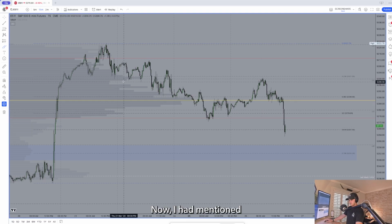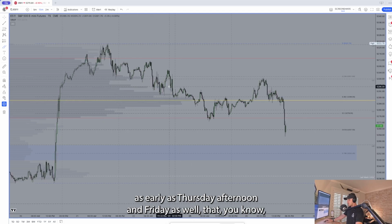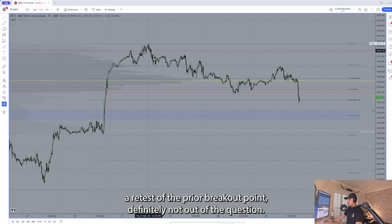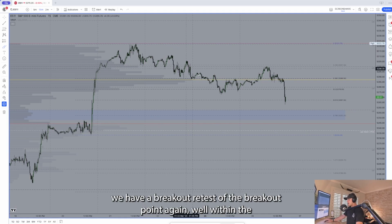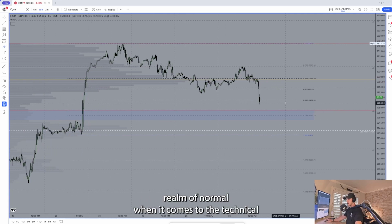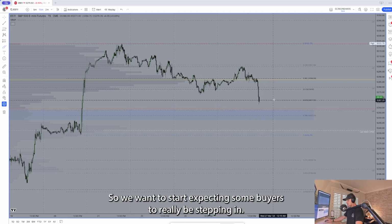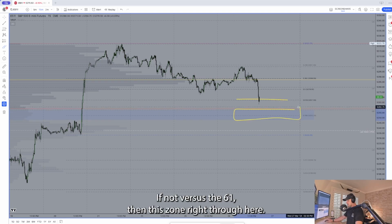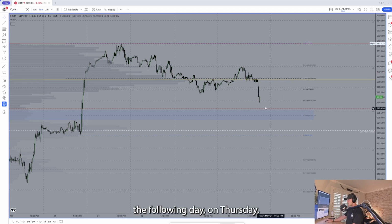Now, I'd mentioned as early as Thursday afternoon and Friday as well that a retest of the prior breakout point definitely not out of the question and wouldn't be all that unusual considering the setup at hand here. We have a breakout, retest of the breakout point, again, well within the realm of normal when it comes to the technical setup. Price is getting pretty close there, right? So we want to start expecting some buyers to really be stepping in, if not versus the 61, then this zone right through here. So I'll be paying very close attention to that zone if we are testing it tomorrow or perhaps the following day on Thursday.